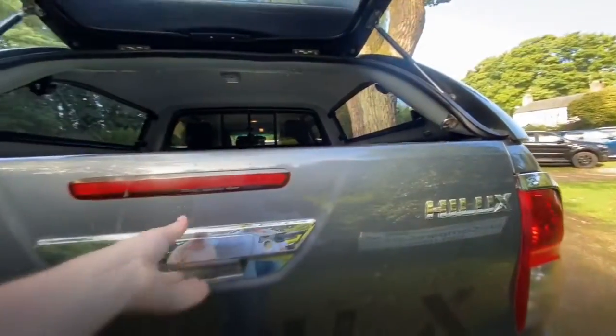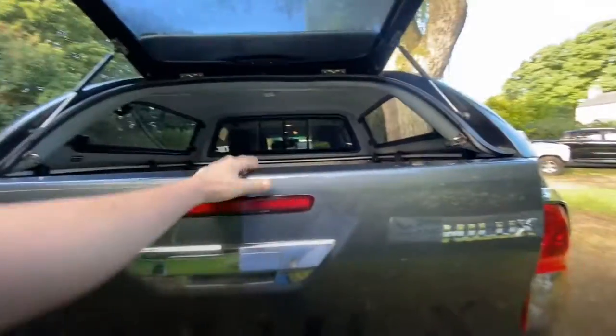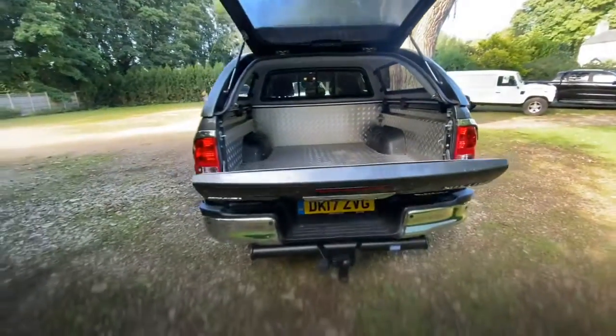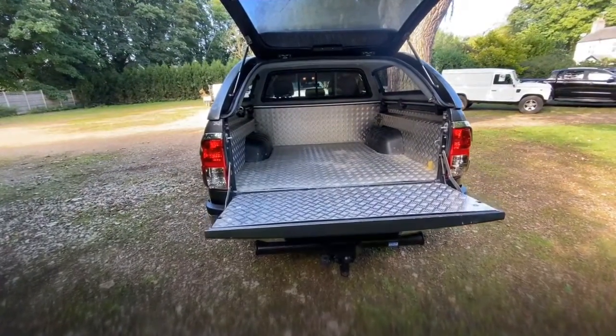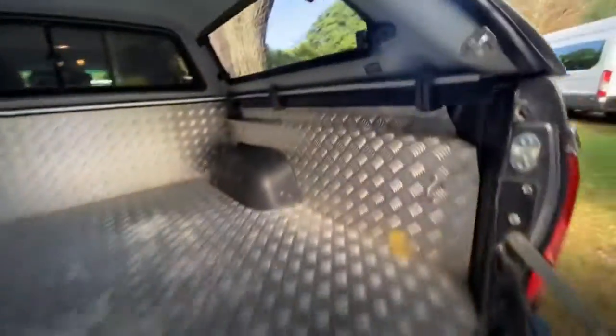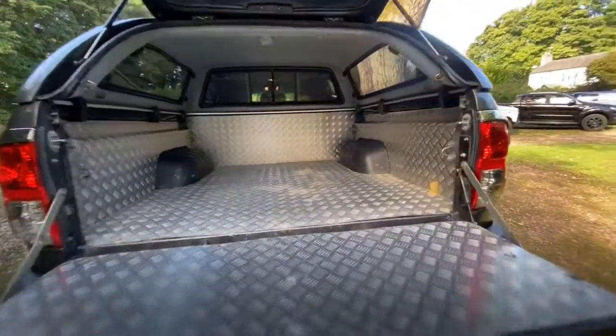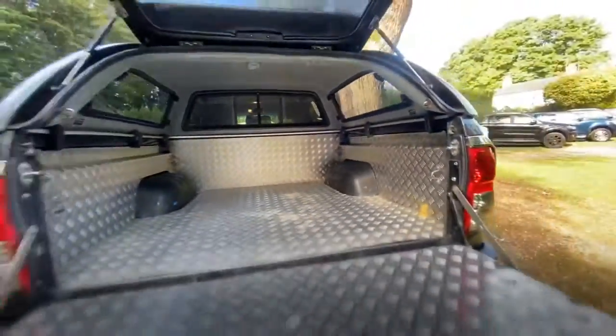Let's have a quick look in the back. Oh, that's quite cool, it's got the soft opening rear tailgate. That's quite nice. And as you can see, it's lined in the rear with metal. Don't see that very often. Expensive option. Very hardy, and obviously there's no damage in there at all. There's a few little bits of paint and whatever else, but if that's an indication of what it's been used for, maybe it's been used by a painter and decorator. But other than that, canopy's in great condition.